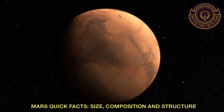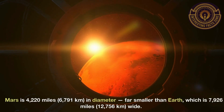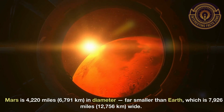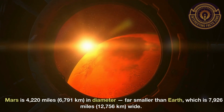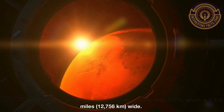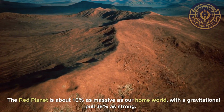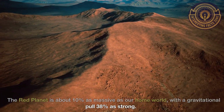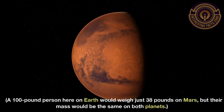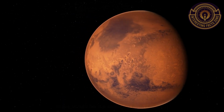Mars quick facts: size, composition and structure. Mars is 4,220 miles, 6,791 kilometers, in diameter. Far smaller than Earth, which is 7,926 miles, 12,756 kilometers, wide. The red planet is about 10% as massive as our home world, with a gravitational pull 38% as strong. A 100-pound person here on Earth would weigh just 38 pounds on Mars, but their mass would be the same on both planets.